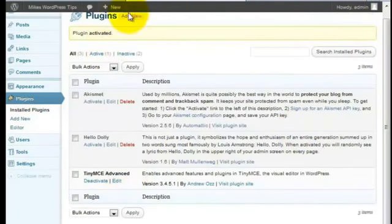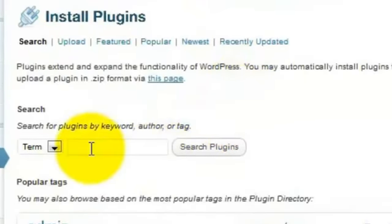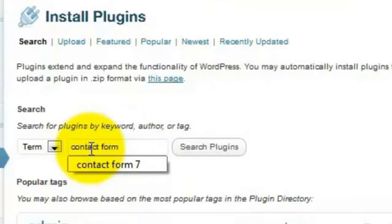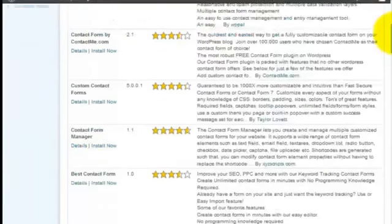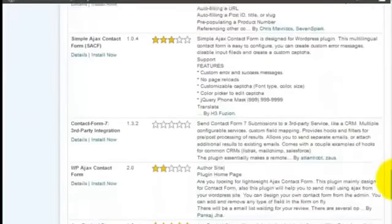So okay, we'll search for one more plugin just to have it on our site when we make our contact page. So I'm going to look for a contact form. I'm just going to type in contact form, even though I know the one I'm looking for. You saw it there. Contact form, easy contact forms. I've heard of this one. You know, this might be a pretty good one. Let's see. Where's the one I was looking for? There it is, down at the bottom.